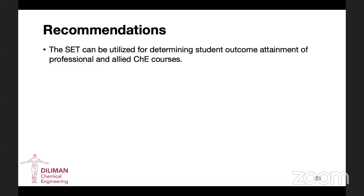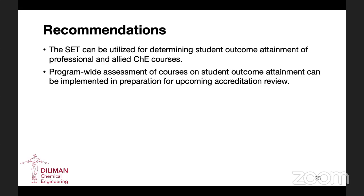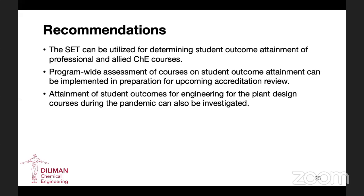The program is also up for review for the PTC ABET in the next year, I guess, or next 2 years. So it is urgent to do a program-wide assessment of how our courses demonstrate the attainment of the student outcomes. Finally, various adjustments have been made to several of our undergraduate courses since the pandemic started because of university policy and voluntary adjustment by the faculty involved. So it would be good if we could extend this methodology to courses offered during the pandemic.